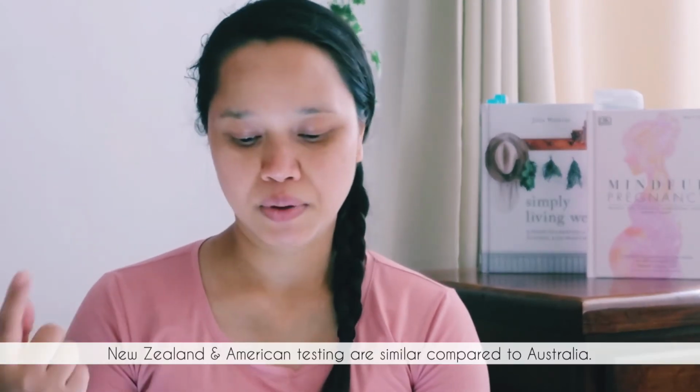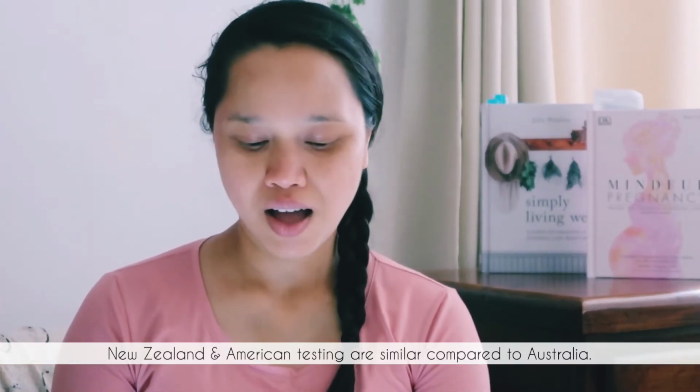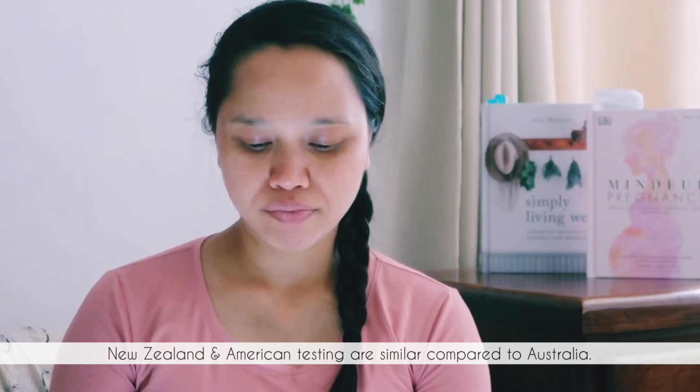Yes, but I just want to touch on the different testing, Australia versus New Zealand. Australian testing is more strict compared to New Zealand testing. New Zealand testing is similar to America's testing. So when I got my result back, on the third one I was 1 above the recommended health guideline.